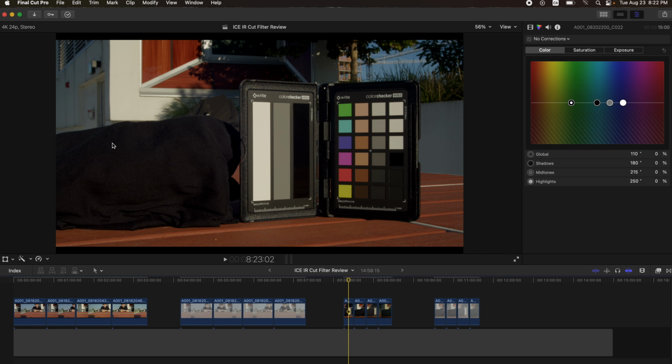You can see that, as we mentioned before, there's a magenta tint on the shirt, pretty obvious, without any filter, no variable ND. And the IR cut filter is actually going to help. We're going to jump to the next image and you can focus on the shirt. This is after using the IR cut filter. This is before. The magenta tint is on the shirt. This is after using the IR cut filter and the magenta tint is gone.